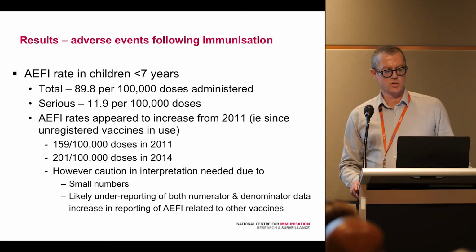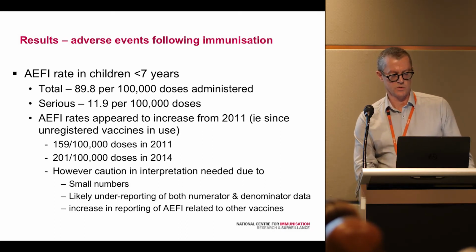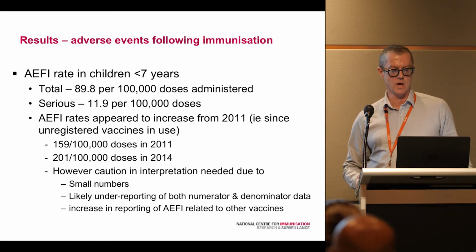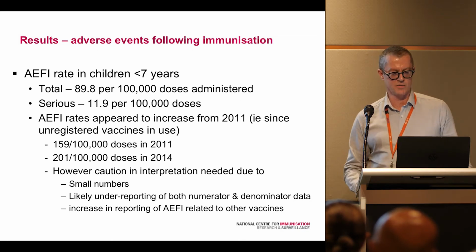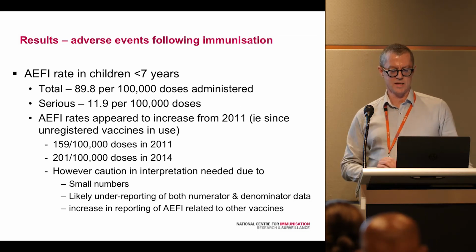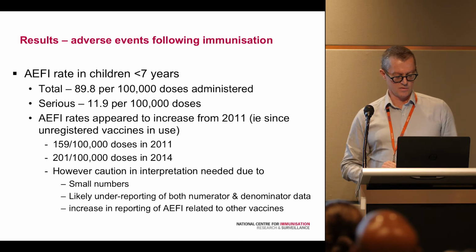Adverse events following immunisation: the total rate in children under 7 years of age was 90 per 100,000 doses, and serious adverse events 12 per 100,000 doses. The adverse event rates did appear to increase from 2011 when unregistered vaccines were in use, from 160 per 100,000 doses in 2011 to 200 per 100,000 in 2014. However, we need strong caution in interpreting any of the adverse events data, because they're small numbers. There's likely underreporting of both the adverse event data and the BCG vaccine coverage data. And there's also been a general increase in reporting of adverse events for other vaccines over this period.